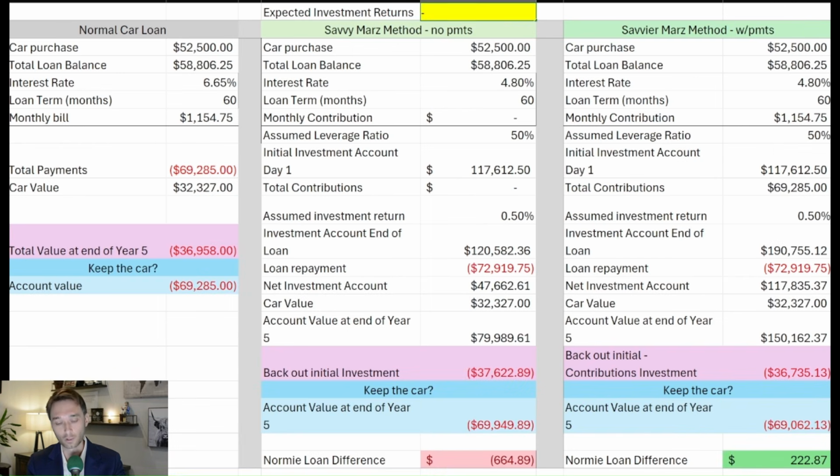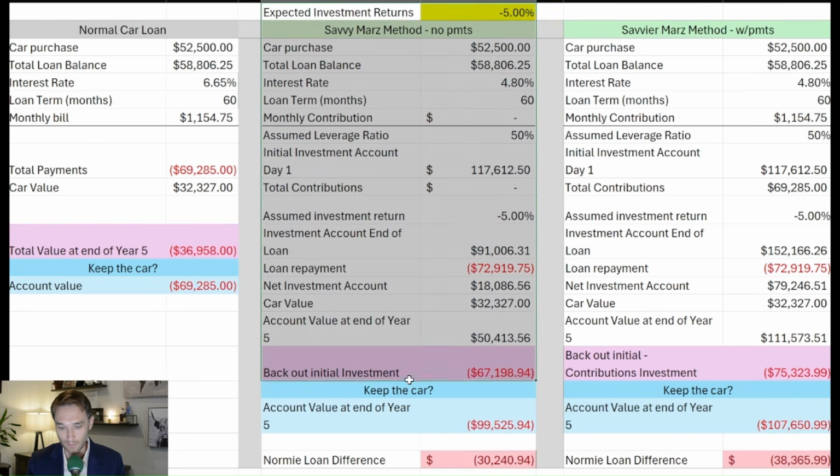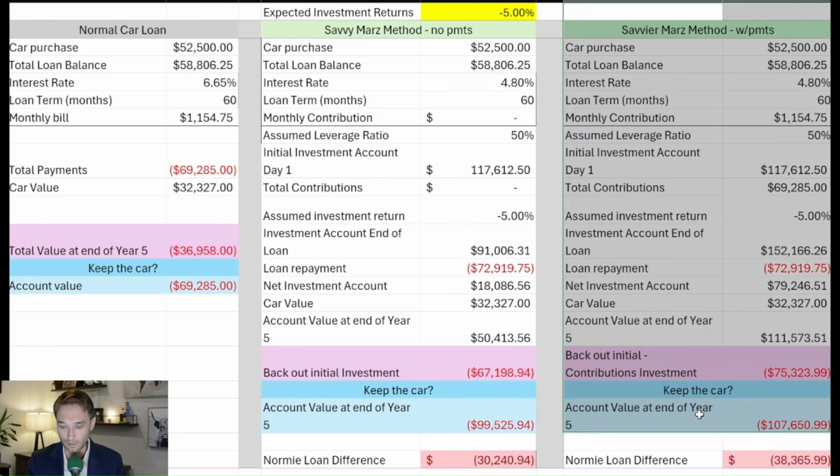The worst rolling period in the S&P 500, 5-year rolling period, was February 2004 to February 2009. Again, 666. We were not on heaven's door, okay? You were knocking on the other door. Well, you would lose in your accounts $30,000 if you did the savvy and no payment investments. If you do the savvier payment investment, you lose $38,000.